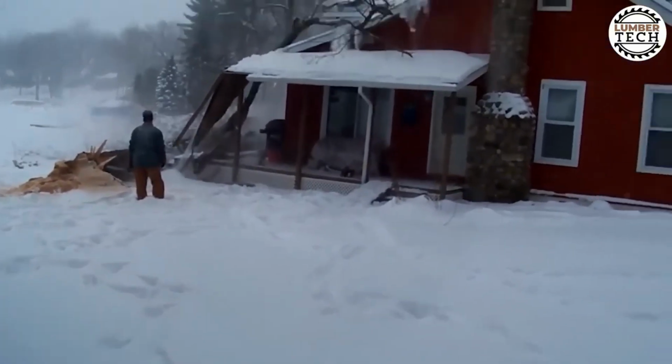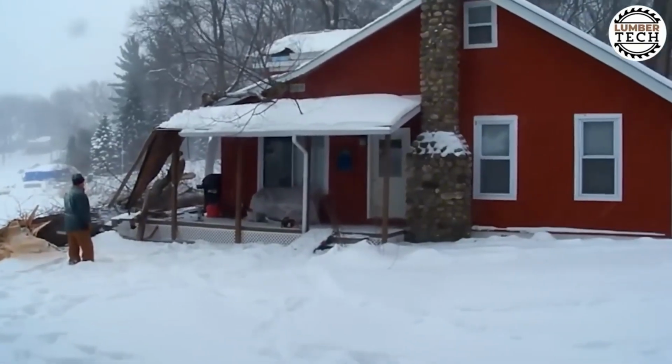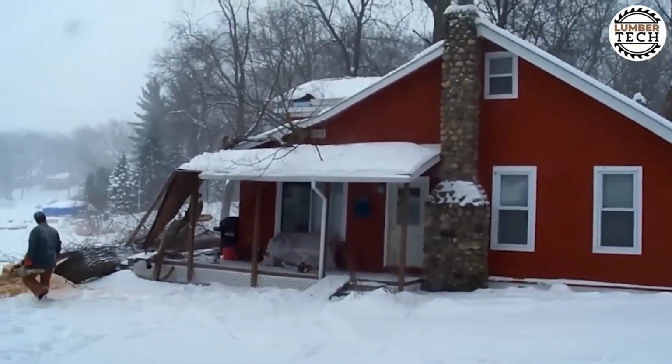Winter conditions make tree cutting even more unpredictable. This man learns that the hard way as the tree smashes into his roof, leaving major damage.